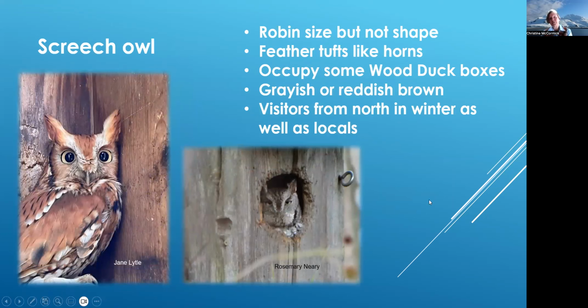It says they're robin size. They're not shaped at all like a robin, so I was kind of surprised to read the dimensions. The length was pretty much the same, 9 inches. Their eyes are probably 40 times as big as a robin's eyes, but they are nice to come by.